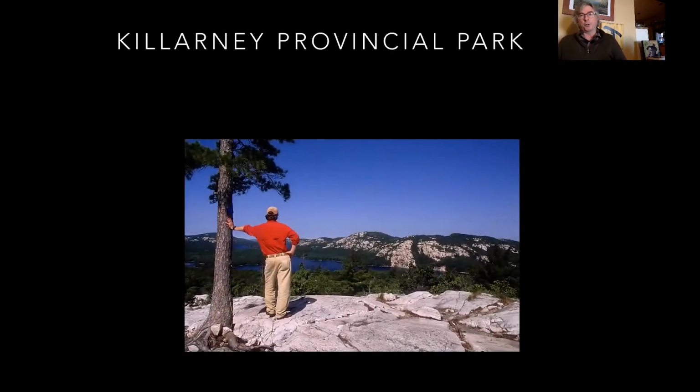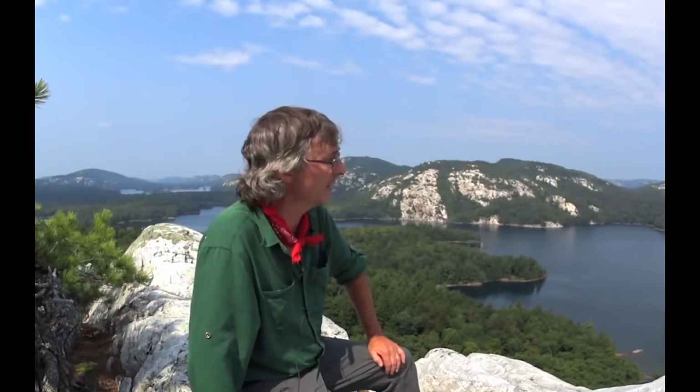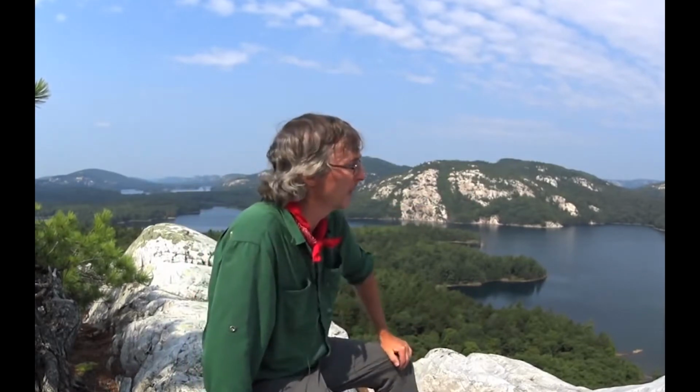We're going to start off with Killarney Provincial Park. I absolutely love it. There's no other place like this. The vistas are amazing. These mountain ranges are older than the Rockies. They're not as big as the Rockies, obviously, but they're older. It's all quartz. The water's all turquoise blue. The blueberries are phenomenal as well. But the vistas and the wilderness solitude are amazing. If you've never been here, you've got to give it a try. If you have been here, you know what I'm talking about.